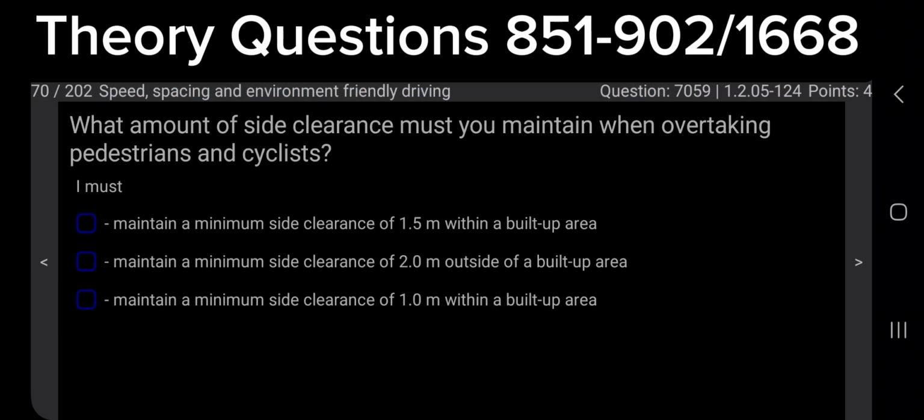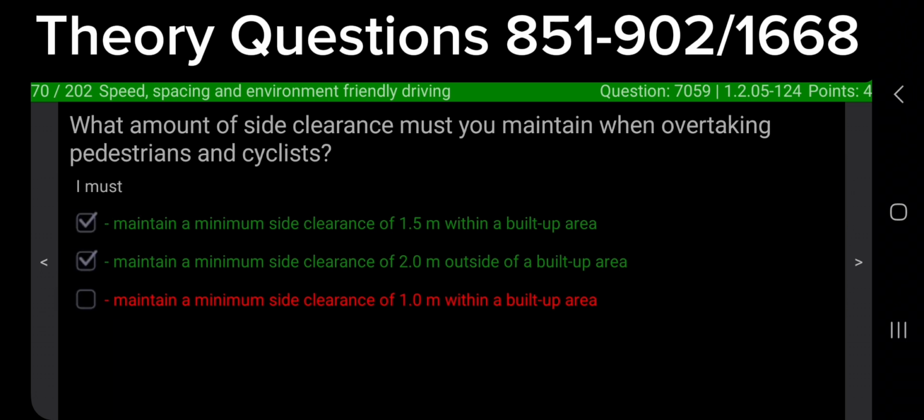What amount of side clearance must you maintain when overtaking pedestrians and cyclists? I must maintain a minimum side clearance of 1.5 meters within a built-up area. Maintain a minimum side clearance of 2.0 meters outside of a built-up area. Maintain a minimum side clearance of 1.0 meters within a built-up area.